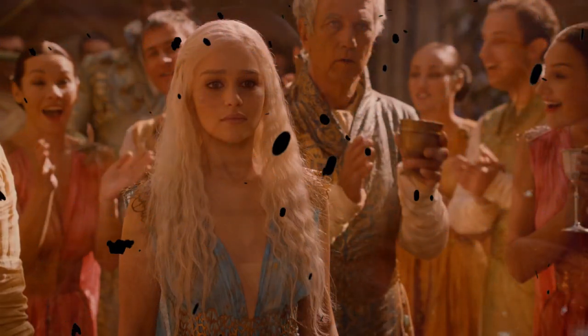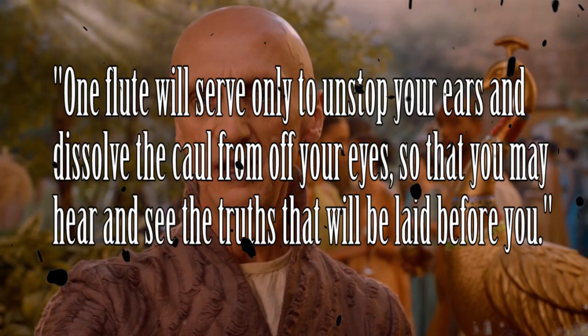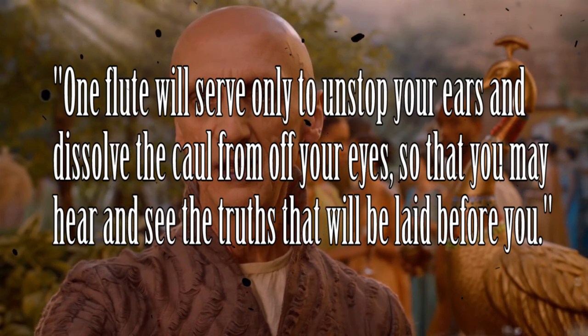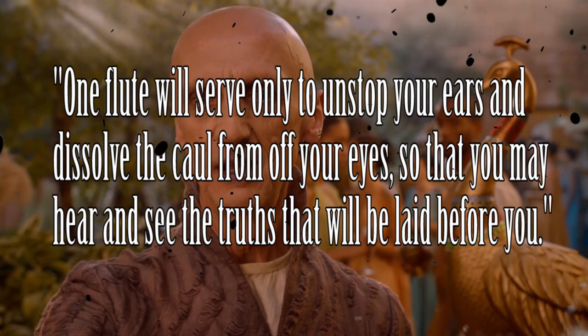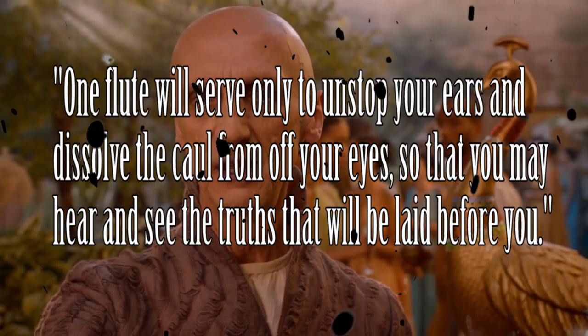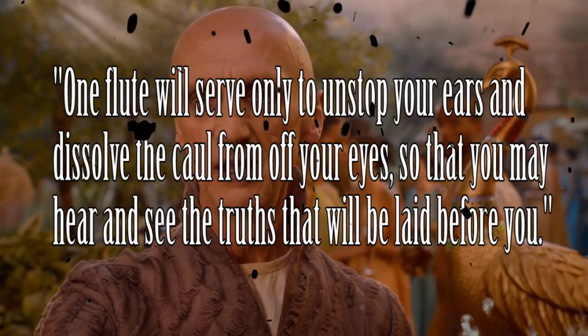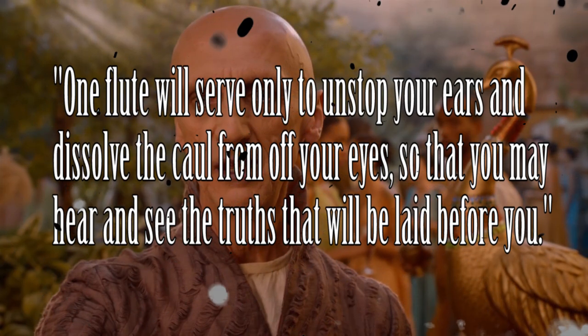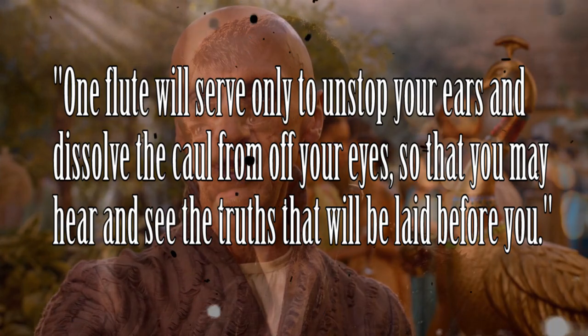Now before Daenerys takes it, the warlock Pyat Pree says this to her: "One flute may serve only to unstop your ears and dissolve the caul from off your eyes, so that you may hear and see truths that will be laid before you." So we see that he's talking in riddles, kind of lying, because he says that you will see truths. But in that same sentence he says, that will be laid before you. Who is laying before you this truth? Because it's not the real truth, it's the truth that this person wants you to see. And we can see that from Euron and what he does to his brother.